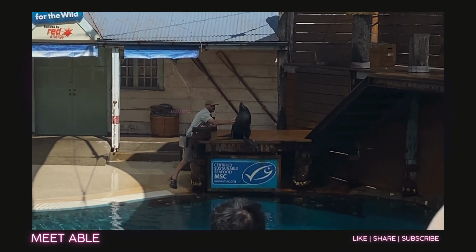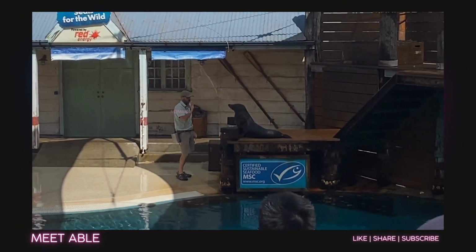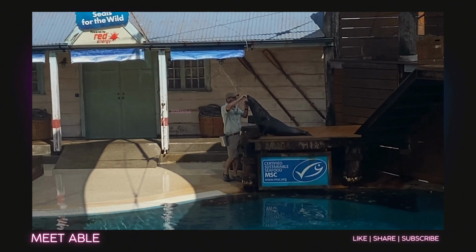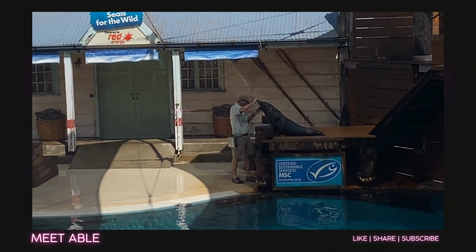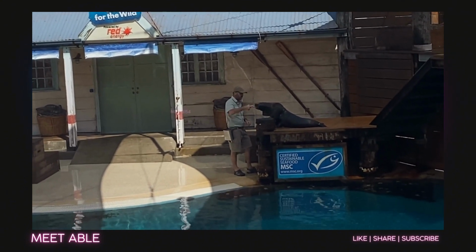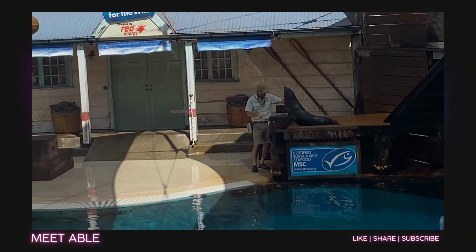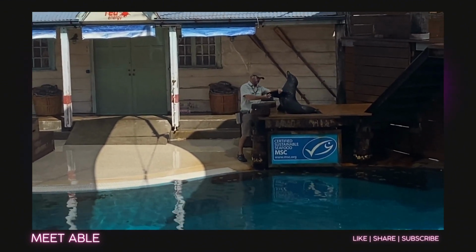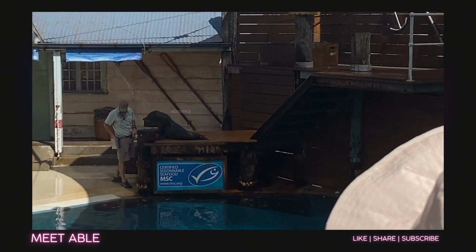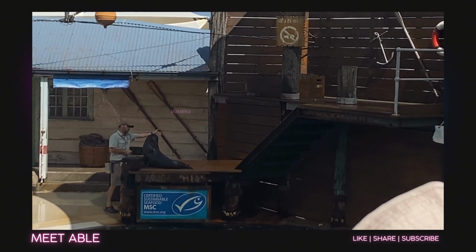Now, these behaviors allow us to get nice up and close with our animals, where we can conduct daily routine health checks. These are something that we'll do at the beginning of the day before you guys are here in the zoo. So that might look like opening up their mouth for a health inspection. Looking good, Able. It might also look like having a look at their flippers. Walking around on a lot of hard surfaces, they can get cuts and bruises and calluses just like we would.